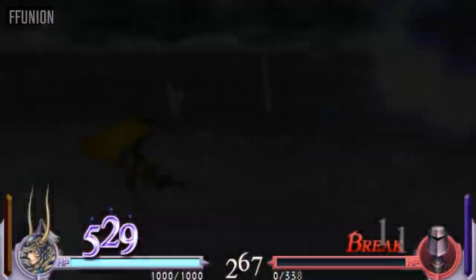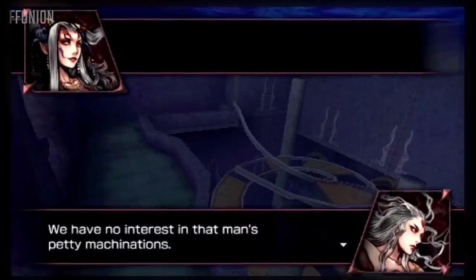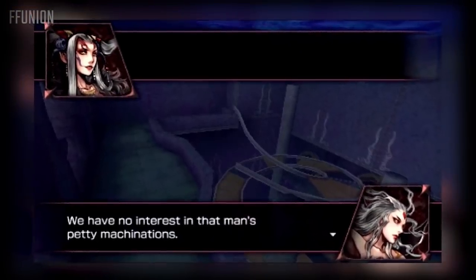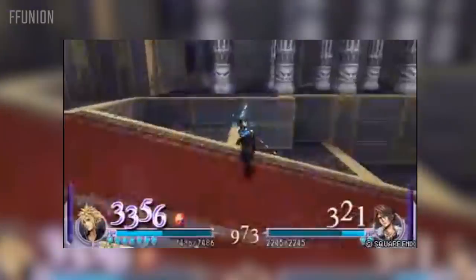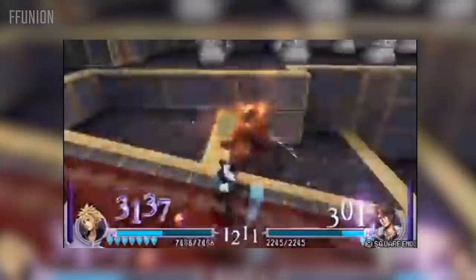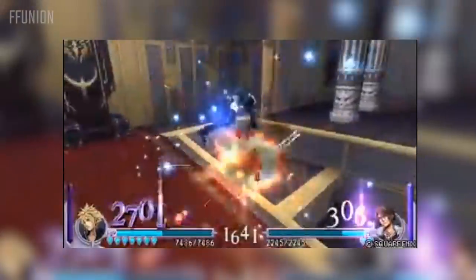But due to the type of game it was, the way to obtain these reports was quite different from what had come before. After beating the story mode, you gain access to the Dual Colosseum and the Shade Impulse story mode, and after performing certain actions within each of these modes, you will be able to acquire the Chaos and Cosmos reports. Within the Dual Colosseum, you will need to beat the boss version of each protagonist from the first 10 games while making sure to use the opposing antagonist.